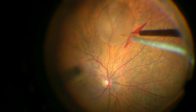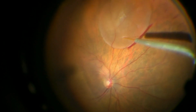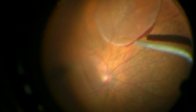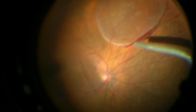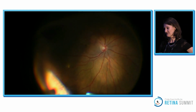So we were fortunate to get to a nice bleb that formed, obviously staying away from the macula as was intended. Didn't need to do multiple blebs here. And so for these studies, blebs are always way bigger than you think they're going to be. Yes, and they're gone the next day, which is crazy to me. But yes, much bigger than you would think.